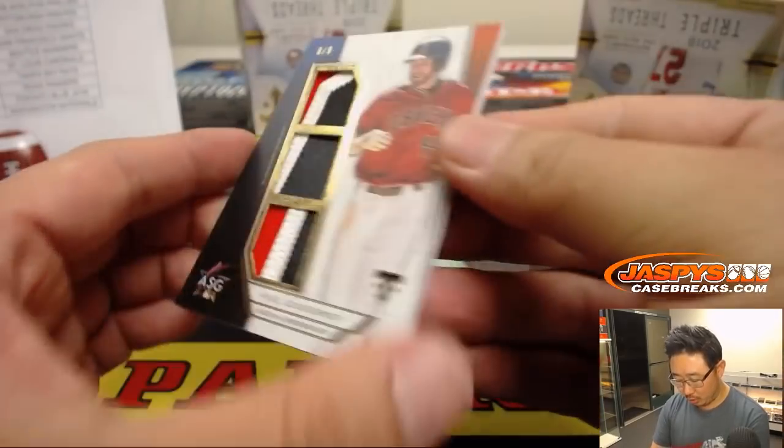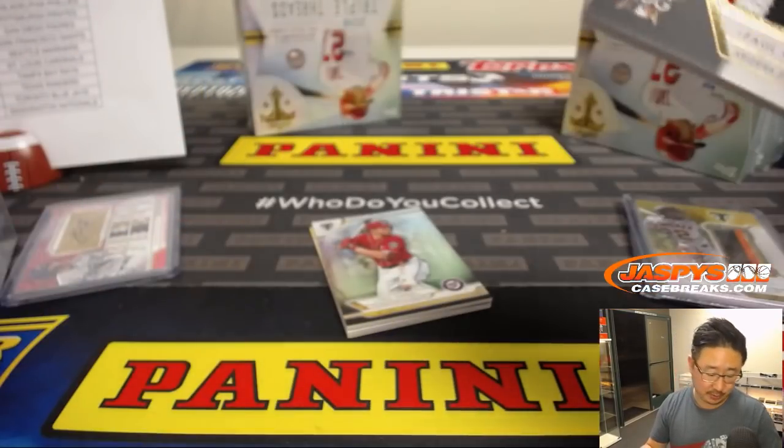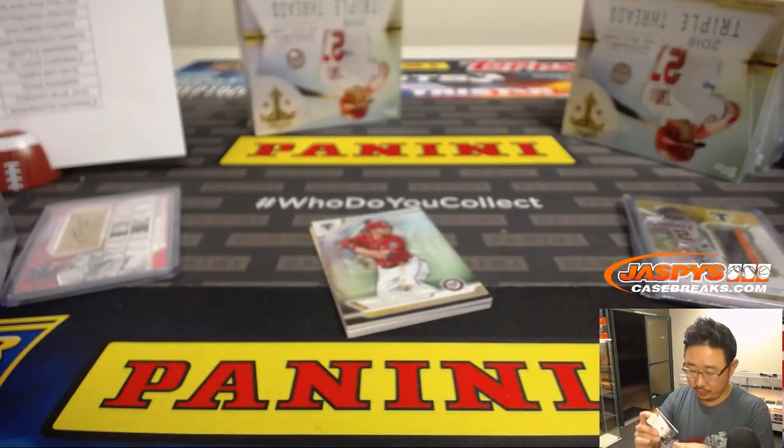Then we got Paul Goldschmidt. 9 out of 9. Triple relic. All-star game triple relic. That goes to David Noh.